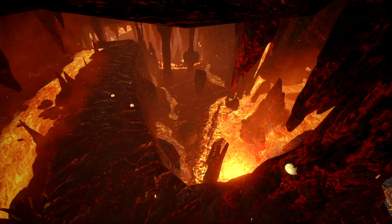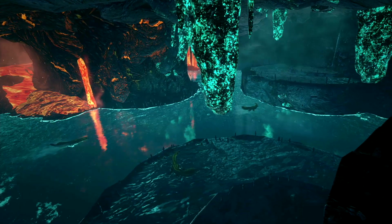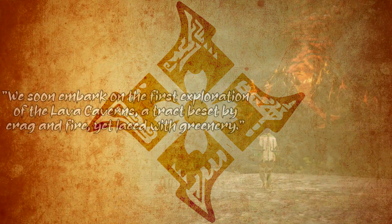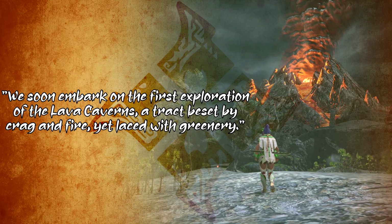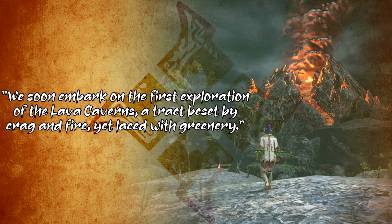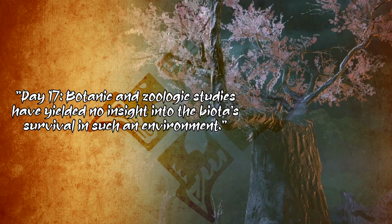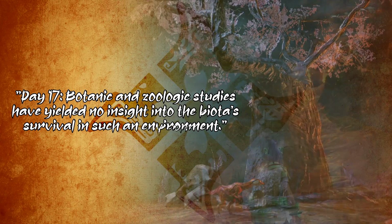One researcher left notes regarding their experience within the lava caverns to provide further details of their findings, and it reads as follows. We soon embarked on the first exploration of the lava caverns, a track beset by crag and fire, yet laced with greenery. Day 17. Botanic and zoologic studies have yielded no insight into the biota's survival in such an environment.